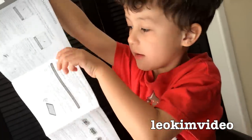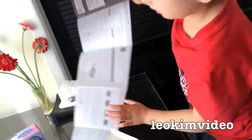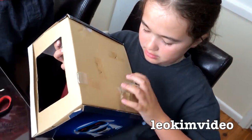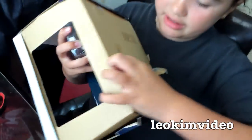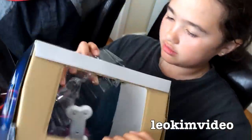Well, my son's found the instructions there. Quite a lengthy little document, that one. And my daughter is just getting out the remote thing, the bone? Yeah. And the charger. The Tekno's gizmos.